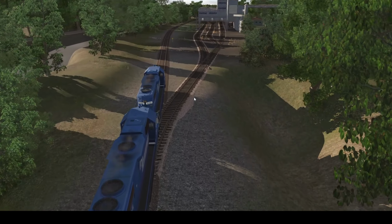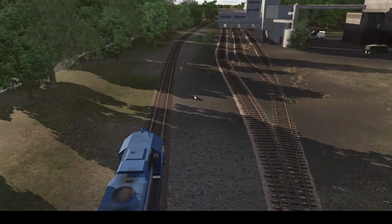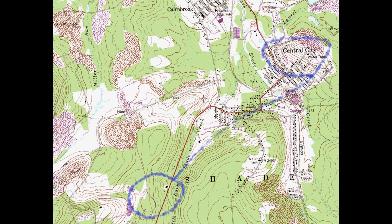The train was built and originated at the start of the branch about 3 hours ago and has traversed the line south at 15 miles per hour. This unit train is heading for the Laurel Mine loadout, located a few miles southwest of Central City, Pennsylvania.